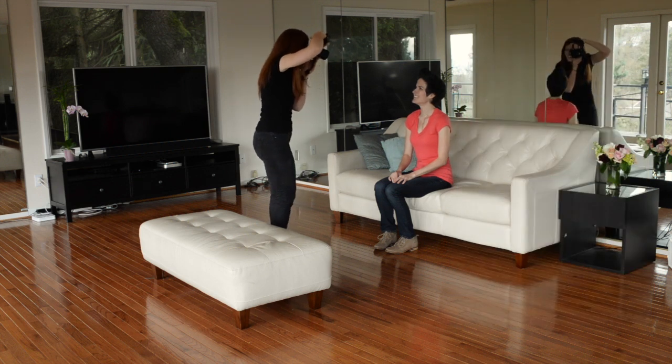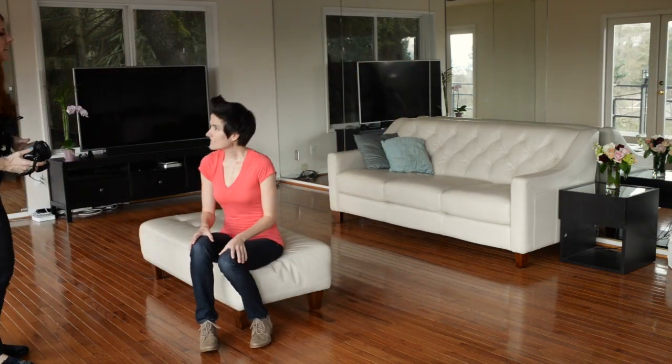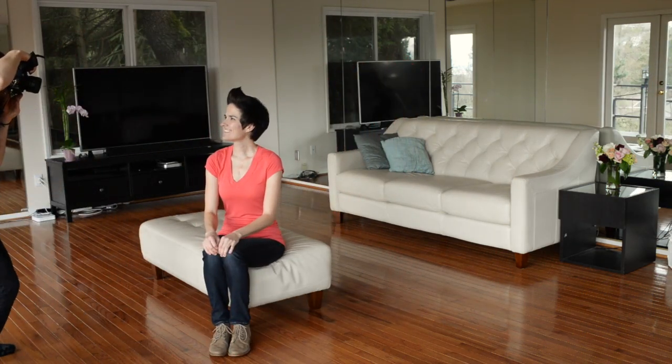The final place that I take her is over to the ottoman. That is the brightest spot in the room. The light is coming in right behind me and it's lighting Lacey up as much as possible. Check out these side-by-side comparisons to see the different places and how much brighter she is sitting right by the window.